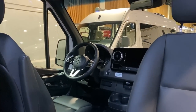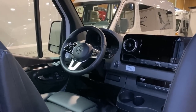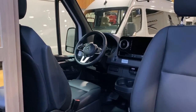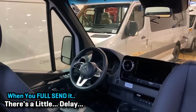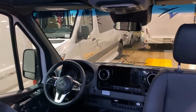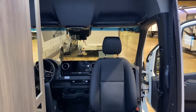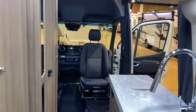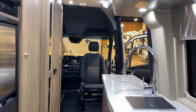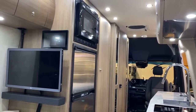Mercedes chassis, obviously, turbo V6 right there. I like it. It drives nice. The only thing I've kind of noticed is when you hit the accelerator, I almost said hit the gas, but it's diesel, so that would be dumb. When you hit the accelerator, there's a slight delay, and then it kicks in with a vengeance. It takes that turbo just a moment to kick in, and then it picks right up and does what you tell it to.